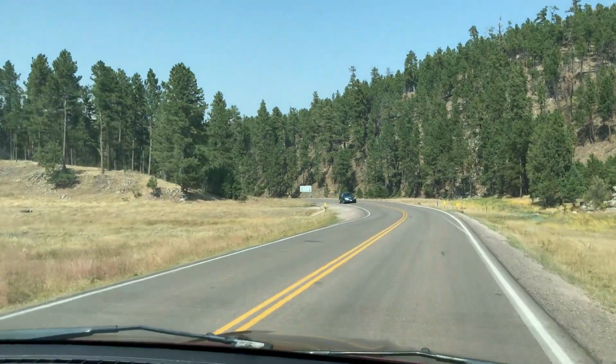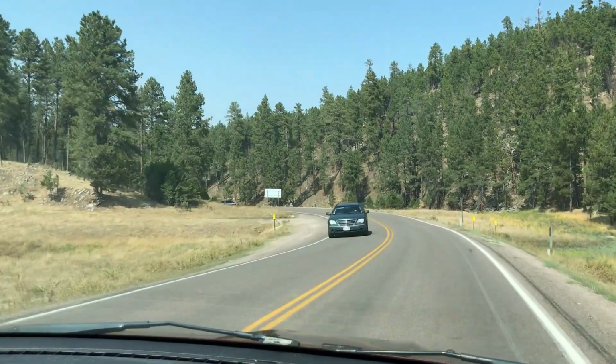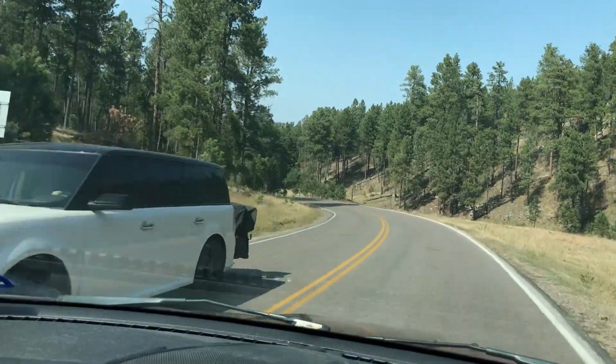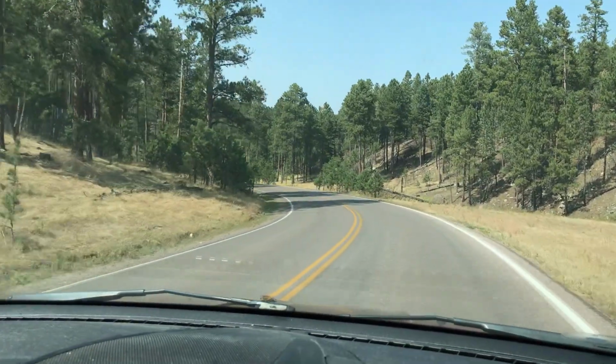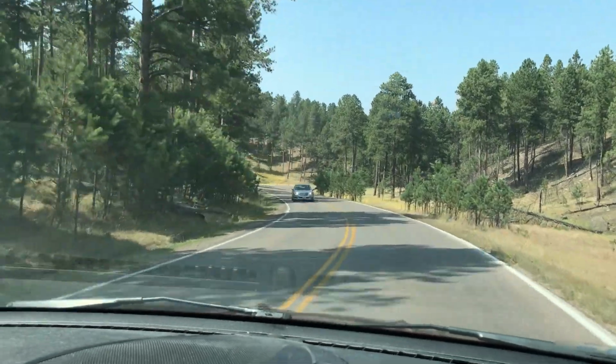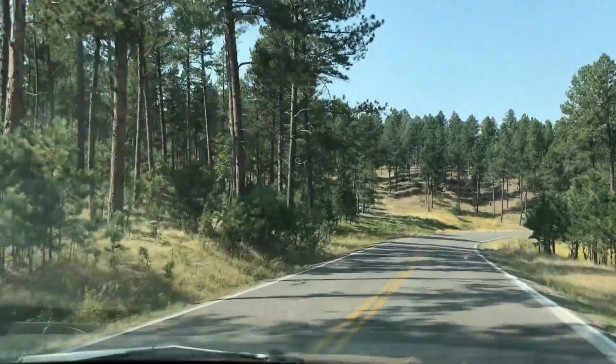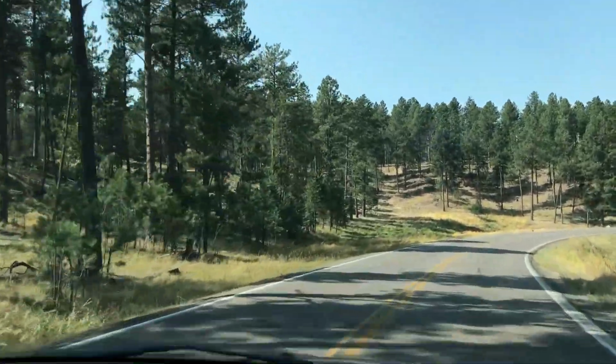So we just finished the wildlife scenic drive, and we are now headed up to Needles Highway. So we did see prairie dogs. I don't think the video is going to come out, but we did see prairie dogs. We saw bison. And we did see one pronghorn antelope.